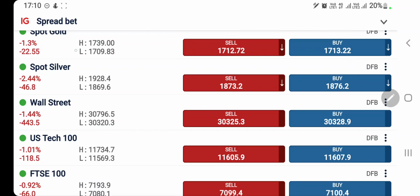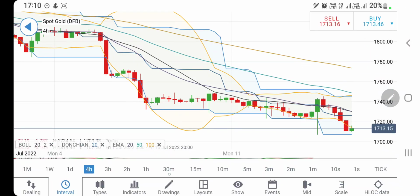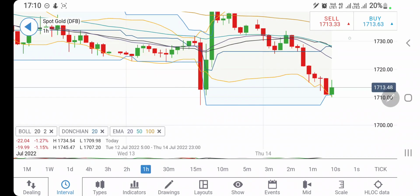First we'll look into gold, followed by Nasdaq 100, and in the end we'll see Dow Jones. Now this is the hourly chart for gold. You can see it is again trying to take support here at 1710, which is a good support, and 1710 and 1708 levels are very good support levels for gold. If it breaks below 1708, yes, it may drop more, but I will look forward to a rise.